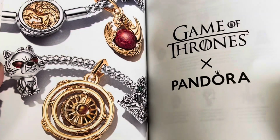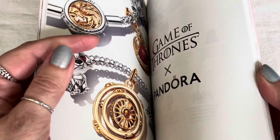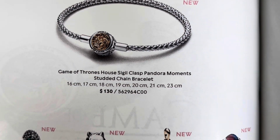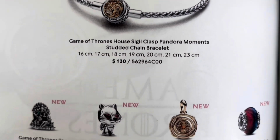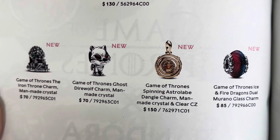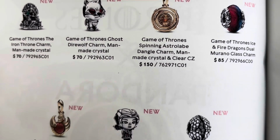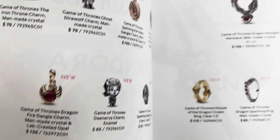So we've got the Game of Thrones, and here's their inspiration photo. And I'll just do a quick rundown of these charms and the bracelet. That bracelet clasp is really pretty, and they put it on the studded chain. And I've got the fire, what's that one called? The Ice and Fire Dragons Dual Murano Glass. I quite enjoy that charm. It's very dramatic looking. And that's it for the Game of Thrones.